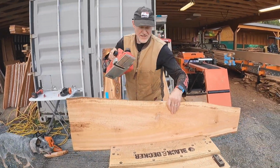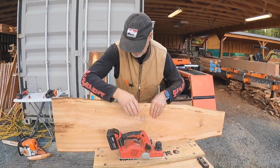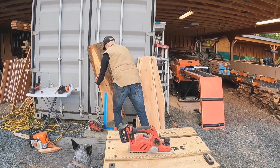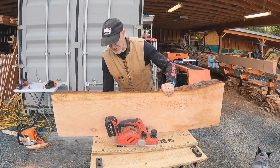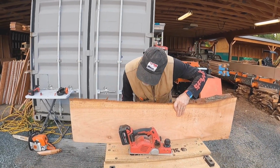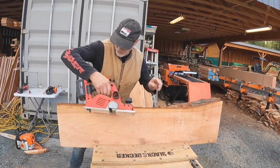Just hitting the high spots here. Quick trim. That one's done. This one is a little sturdier bench. No particular reason. It just was in the pile. Right place, right time.